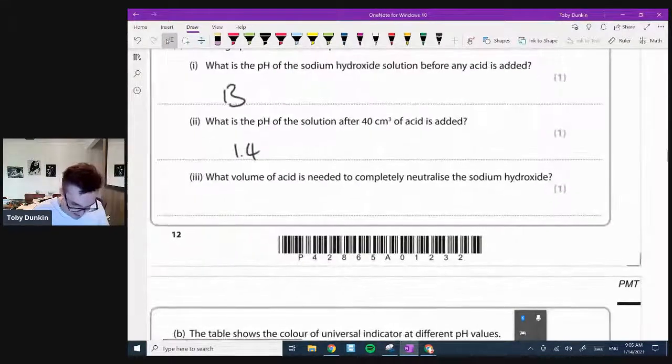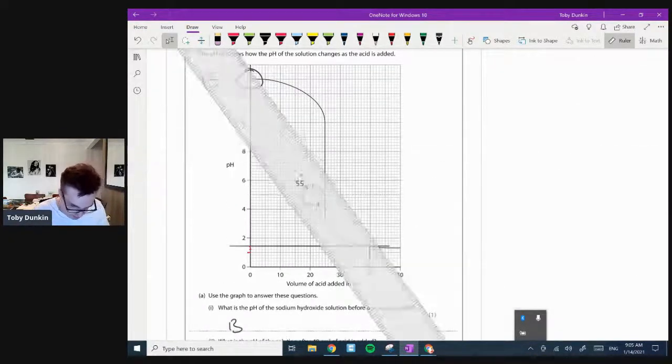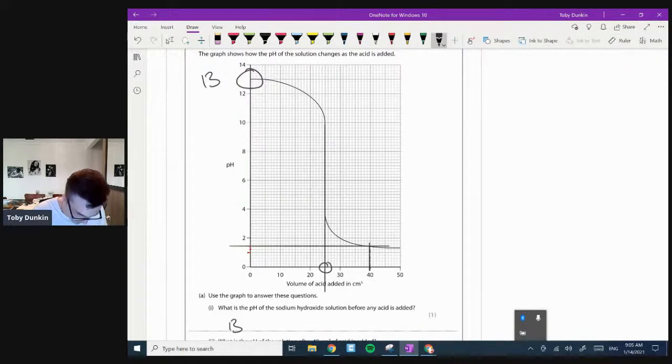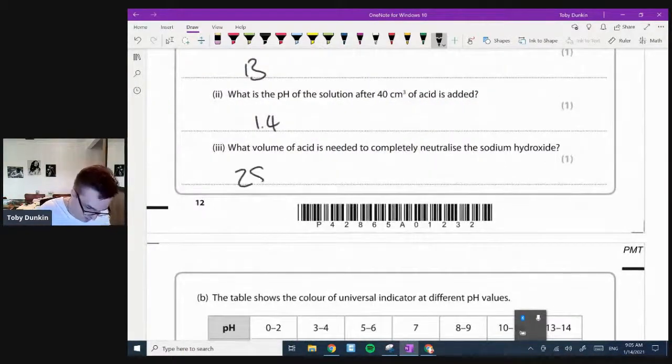Next, what volume of acid is needed to completely neutralize the sodium hydroxide? So that's the vertical region. So when does neutralization actually happen? It's here. Yeah, we realize that this is a vertical region. So the answer was 25. Perfect neutralization is there at 7. Yeah, so we needed 25 centimeters cubed.